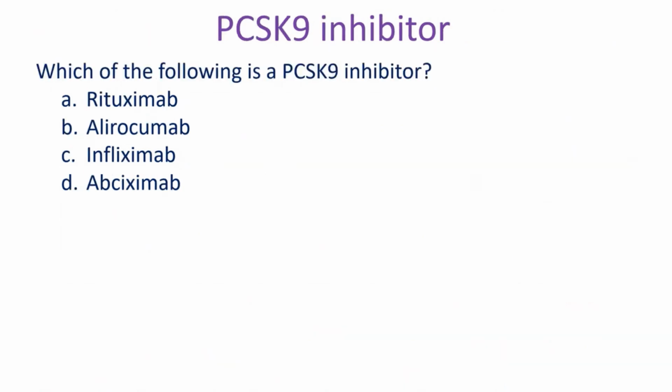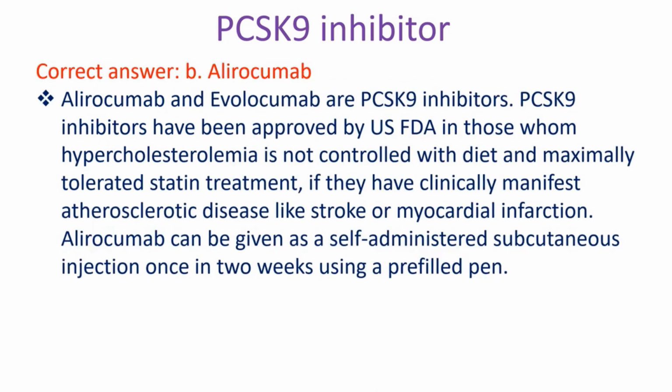Which of the following is a PCSK9 inhibitor? A. Rituximab, B. Alirocumab, C. Infliximab, D. Abciximab. Correct answer B. Alirocumab. Alirocumab and Evolocumab are PCSK9 inhibitors.